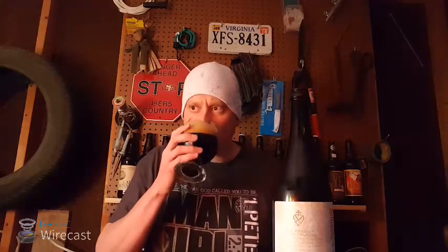I'm not really picking up on the heat on the back end on the first taste there. We'll stir her up a little bit. The coffee in this is the actual dominant ingredient that I'm tasting. And like I said, it's a very fresh coffee. Whatever kind of coffee they're using in there is very, very delightful.